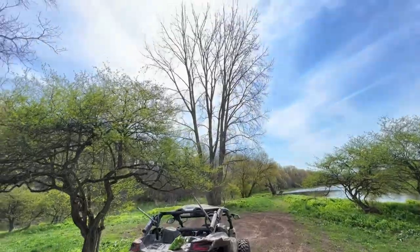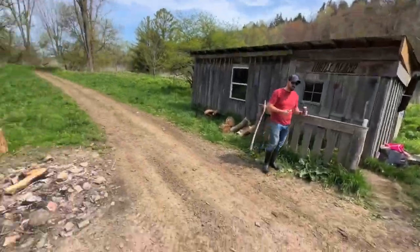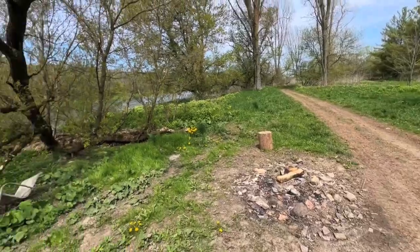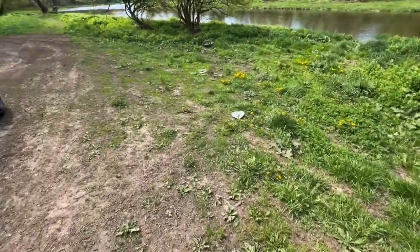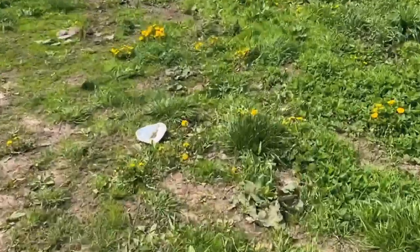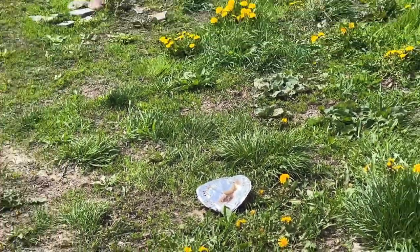Oh, so nice today. If you guys aren't out getting after it, enjoying that sunshine, well, I just don't know. She's growing in quick though. I don't think many people come down here in the summer. Oh yeah, good times. Clean up your garbage, people. That's one thing that bugs me.